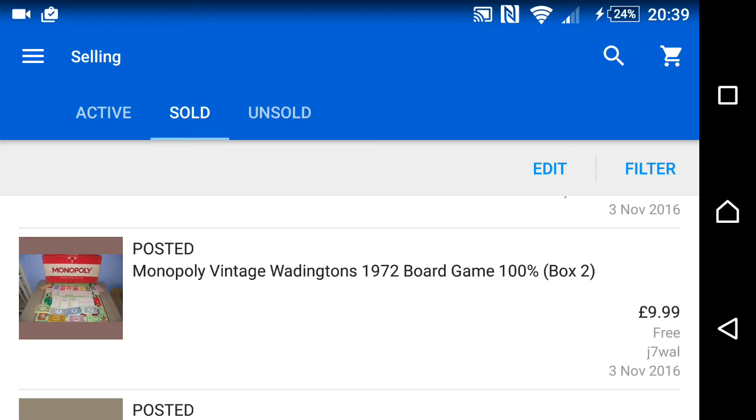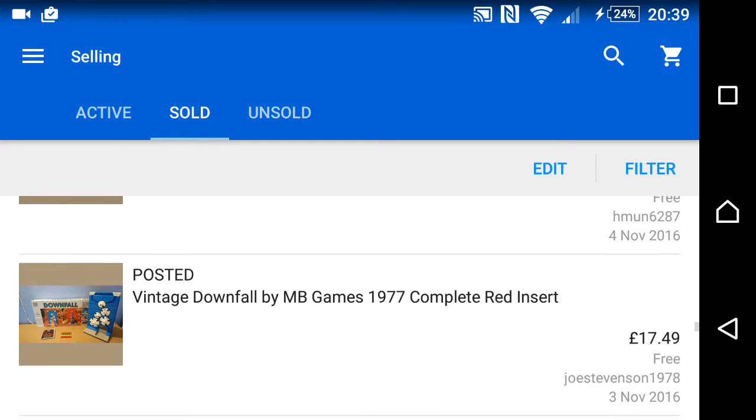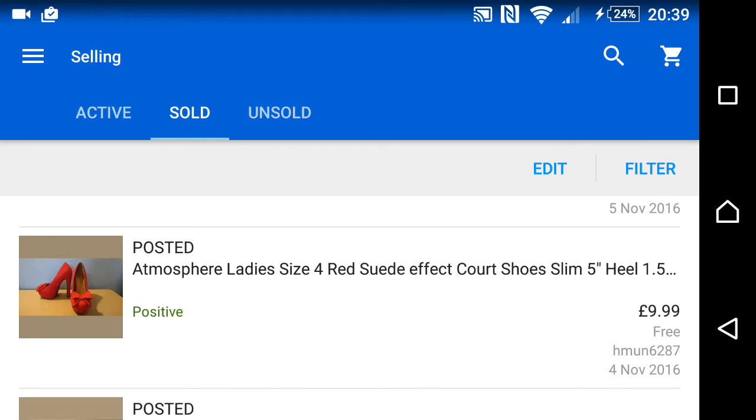I had the same sort of thing with Monopoly. This one went for $9.99, and then a few days later I sold another one. Same again with Vintage Downfall. These are ones I paid 50p for. $17.49 for one. This is my test in the water.